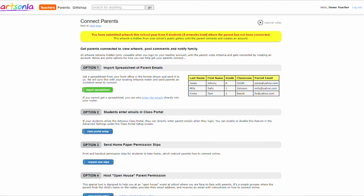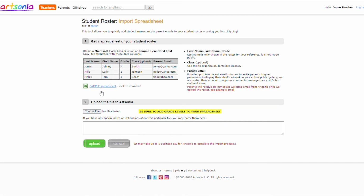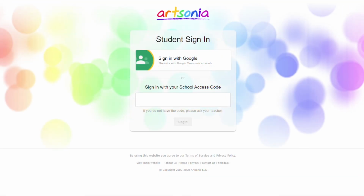The most popular way to connect parents' accounts to students' galleries is to submit a spreadsheet that includes your students' names, grade levels, and parent email addresses. We will sync the information on the spreadsheet with your existing Artsonia roster and send parents an email invitation to connect. If you don't already have a spreadsheet containing parent emails, you can have your students add the parent email address using the class portal.